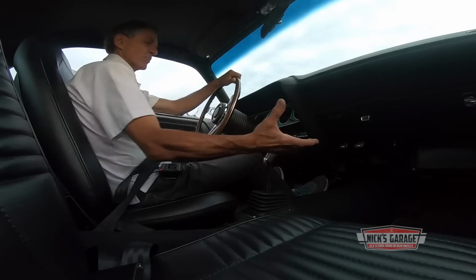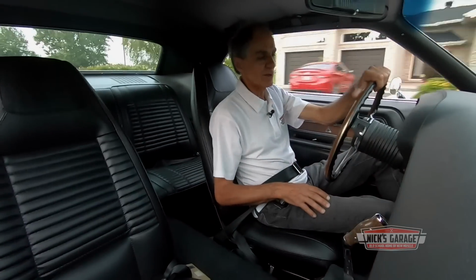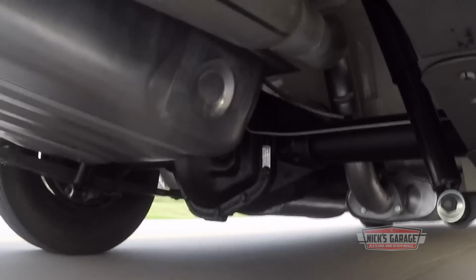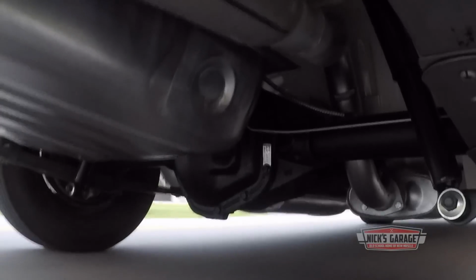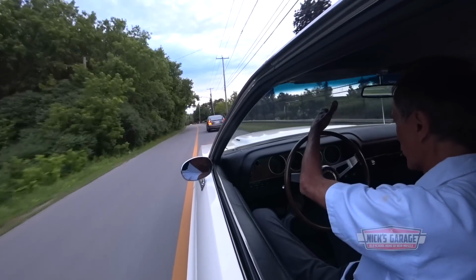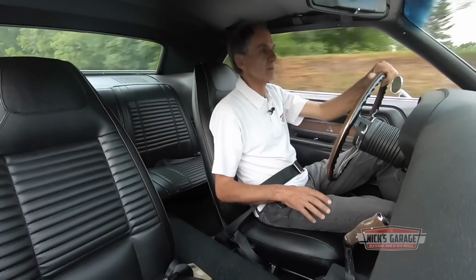Just look at that pistol grip, man. Don't you just love it? Look at it. No rattles, no shakes, no vibrations, nothing whatsoever. Look at that. Like a brand new car, man. All my gauges work. RPM, speedometer, gauges, clock. Beautiful, just beautiful.